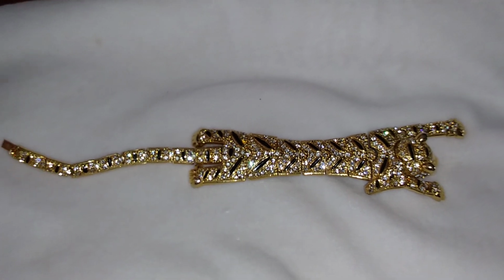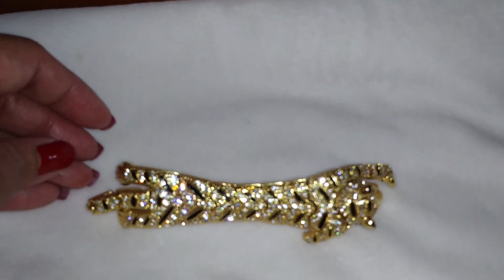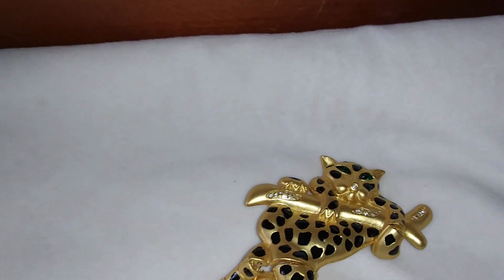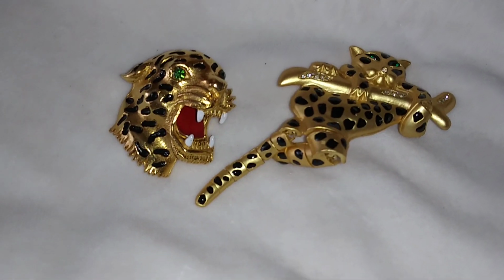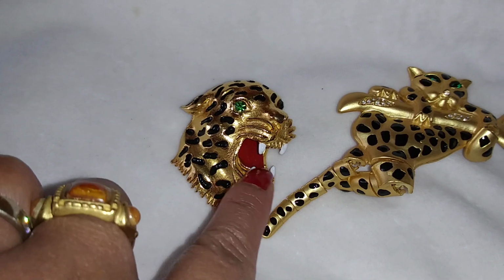All right. And what else? Okay, this one is a bracelet, and at the same time it's a pin, and it's unsigned. Nevertheless, I use this as a bracelet most of the time, and I just love this. Look at the rhinestones, and it's got green eyes, guys. It's just very nice. Okay, and I've got another leopard here. I have two leopards, actually, three of them. I bought these from the flea market, I believe, and their eyes are green. It's got enameling there, red, but these are unsigned, very pretty.